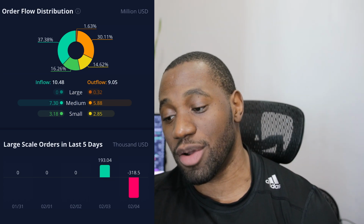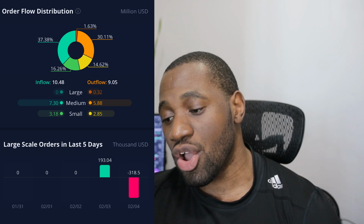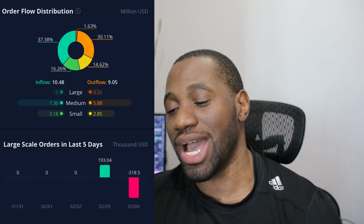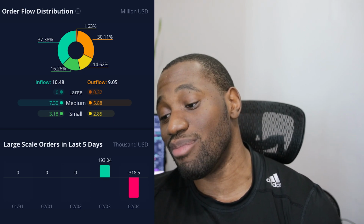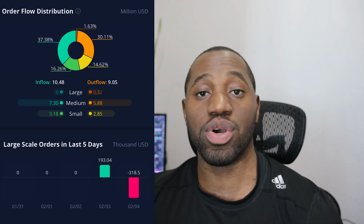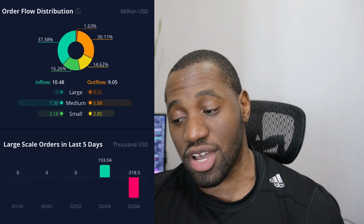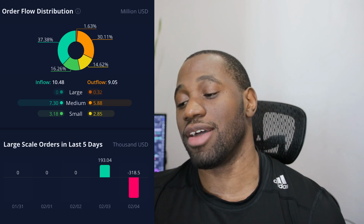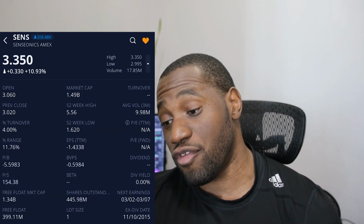Analyzing the numbers even further for the small scale orders that tend to represent the retail side, we had more buying than we had selling. No surprises. And then when we take a look at what happened on the medium, we had more buying than we had selling. And of course for the large, it represents whales, institutions, or funds, which we just covered. We had more selling than we had buying. And then when we take a look now at the turnover ratio, it was at 4%.